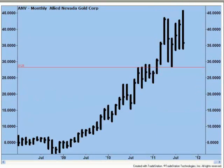ANV also posted a wide range bearish monthly reversal in September. The initial hurdle for the bears is the June low of 28.56. The next support beyond that is seen at $25, $20, and $15. The key hurdle for the bulls is the September high of 45.90. Sell rallies.